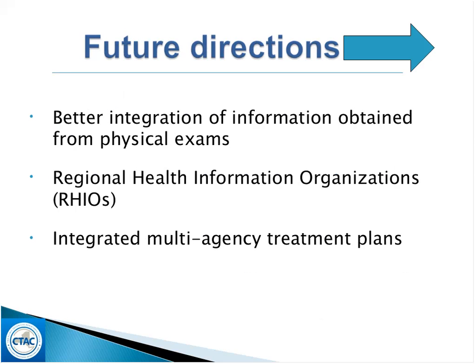Future direction. So moving forward, we are continuing to evolve, and we're still looking at how to better integrate all this information obtained for physical exams. Right now, physical exams are coming in physical copies, and much of that information has to be entered into electronic health records. So again, one day we're looking at possible electronic upload into our electronic health record.